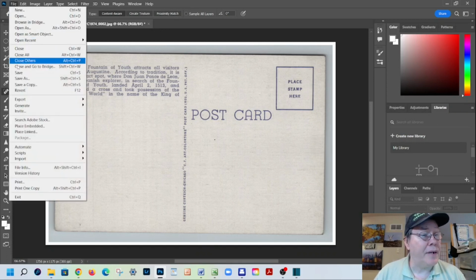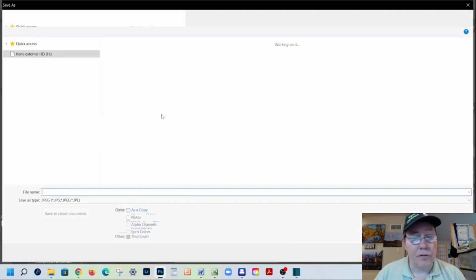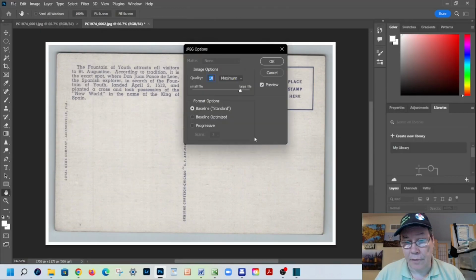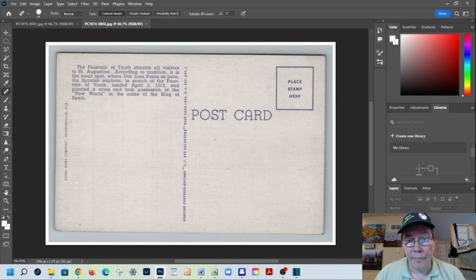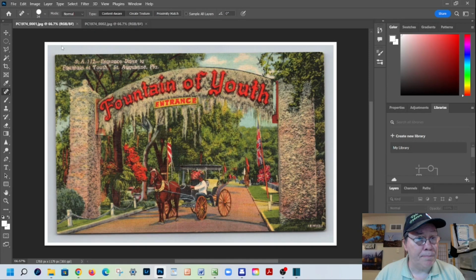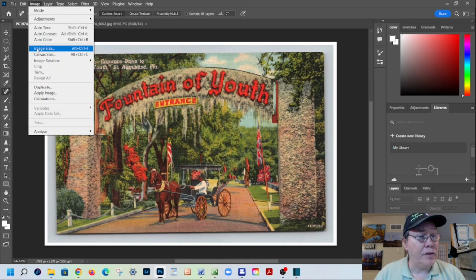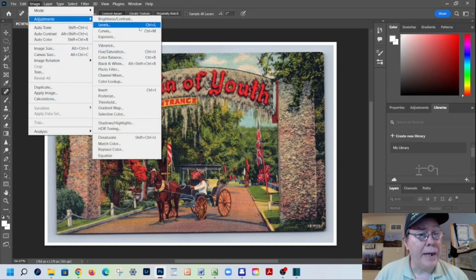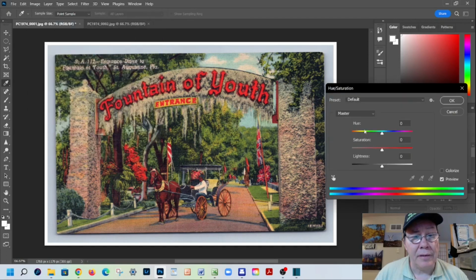And again, we're going to hit file and save as and save over. Yes. Okay, that's done. See how quickly I can do this? And all I usually do on this is just auto color. Now, sometimes this oversaturates. When it darkens it like that, sometimes it oversaturates it. Now, I'm looking at this card here, and it doesn't look that saturated. So I'll go back in just a second. It takes 2 seconds, literally.